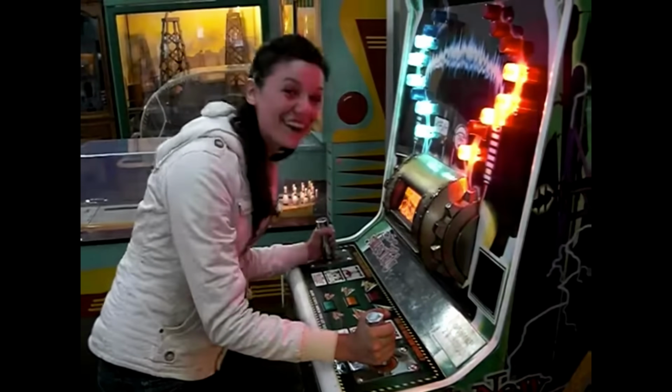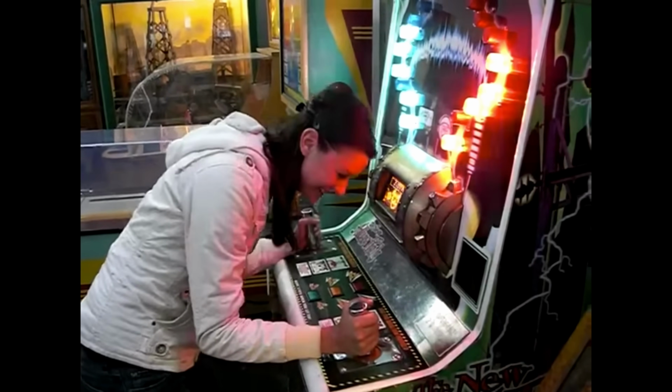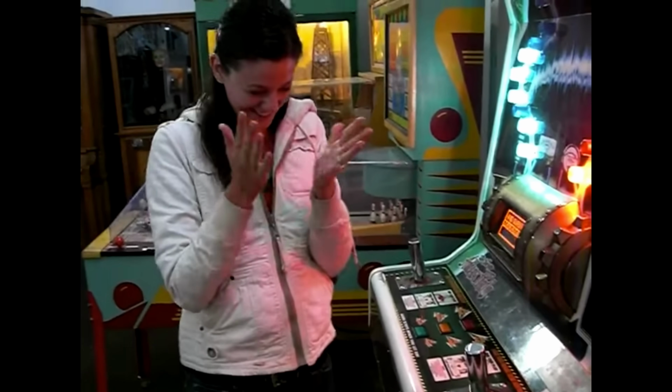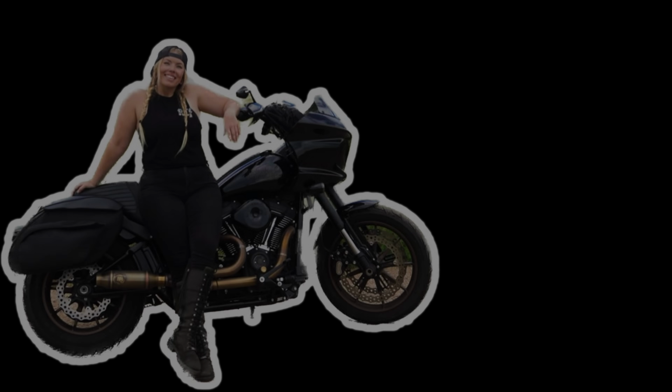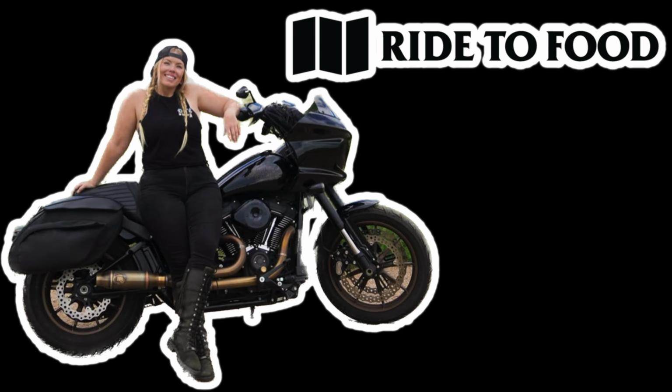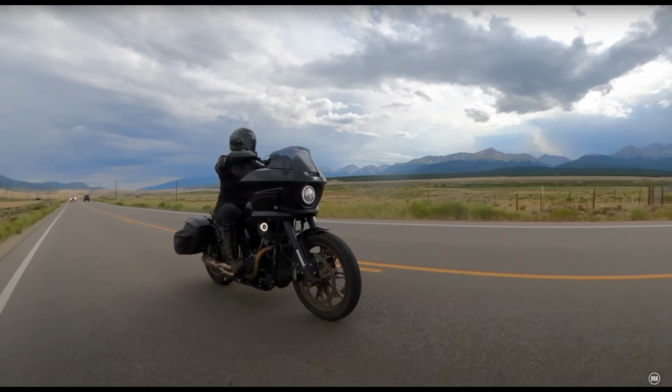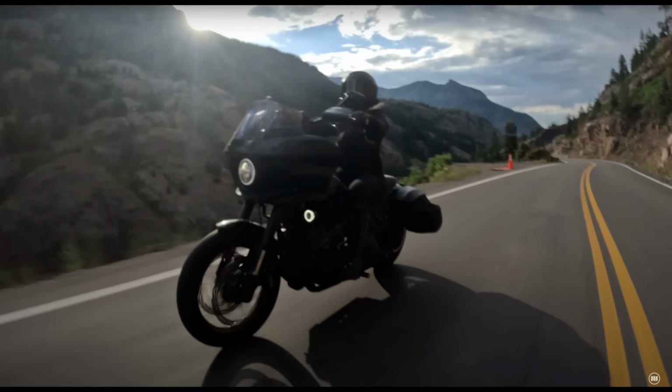So the best way I could describe what it feels like is if you've ever played one of those old school carnival games where it simulates being electrocuted, kind of feels like a version of that. So I'm going to quote Stacy Wilt on this one, who is another rider that does a whole bunch of heavy miles and bike trips on the Lowrider ST, and her and I were recently having a conversation about this topic.